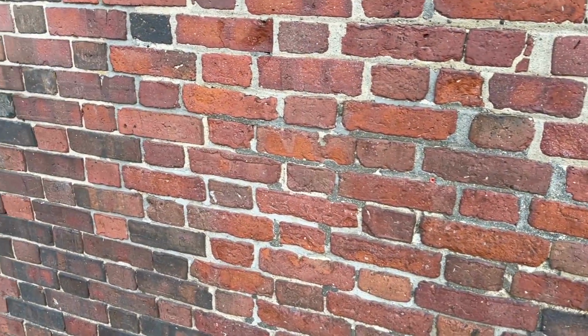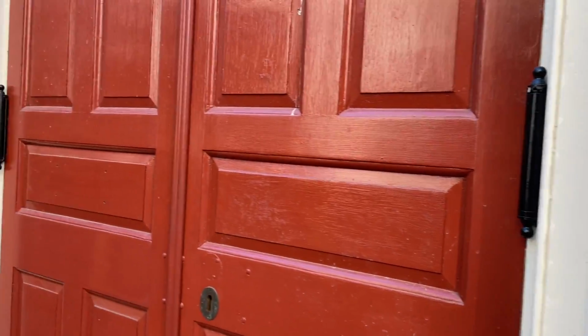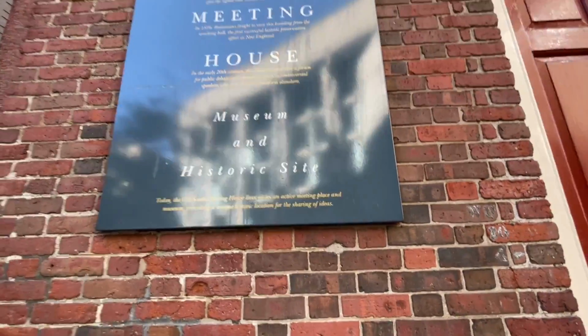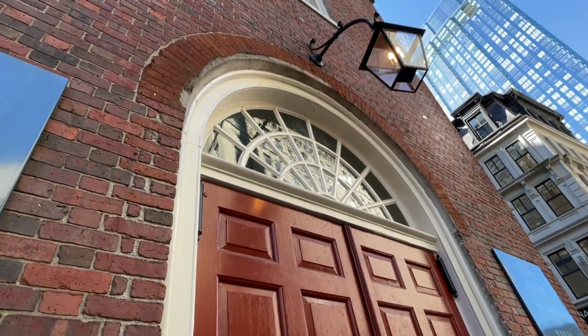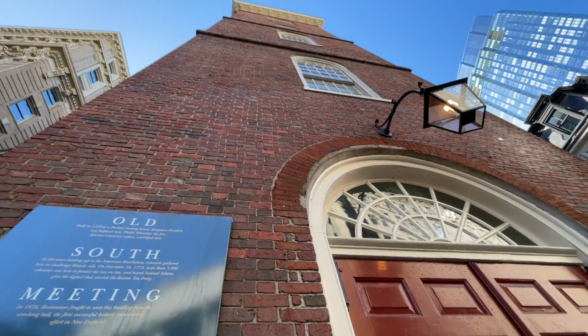I would absolutely say so. It is really interesting to take a look at. You could see how old this brick is. You could tell that it is authentic. It's just incredible. This is where it happened. This is where our forefathers fought for our freedom. Right inside here. Look over the door. It seems to mostly be original.